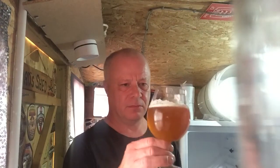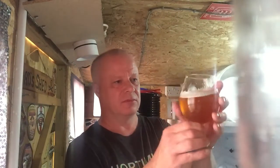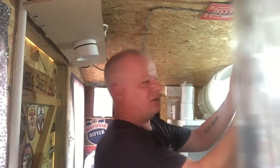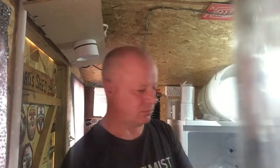I'm waffling on here, aren't I? Cheers. Yeah, that's not going to last long at all. It's a nice orangey colour. It's not clear, but I say it's got 200 grams of hops in that. So that's what I wanted, more flavour. Not bothered about the ABV, I just wanted more flavour.